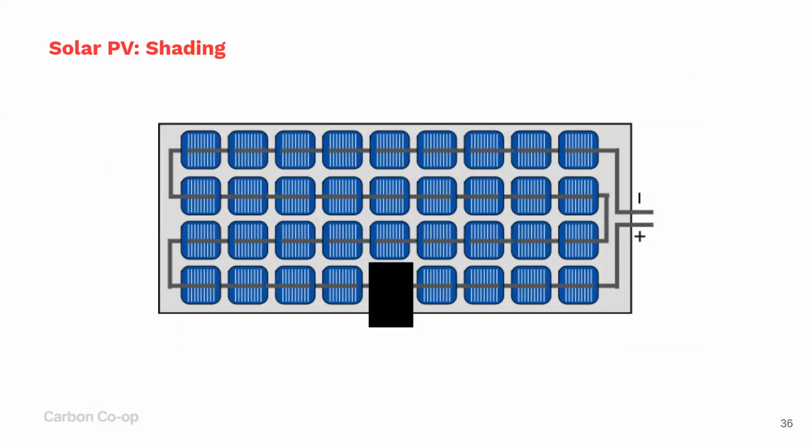Shading, again, if it's on a rooftop, it kind of is there or it isn't. But the way it works is basically each one of the cells in a solar panel is a sort of separate current source, and they tend to be connected in series. So if you shade one cell, that's a bit like connecting a flat battery in parallel with a good one. It'll bring the whole string down. But having said that, modern panels do have bypass diodes, so it won't knock out the whole panel, but you will get a multiplier effect from any shading on a panel.